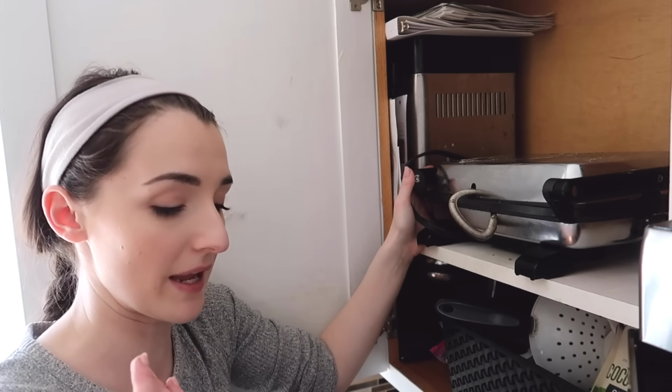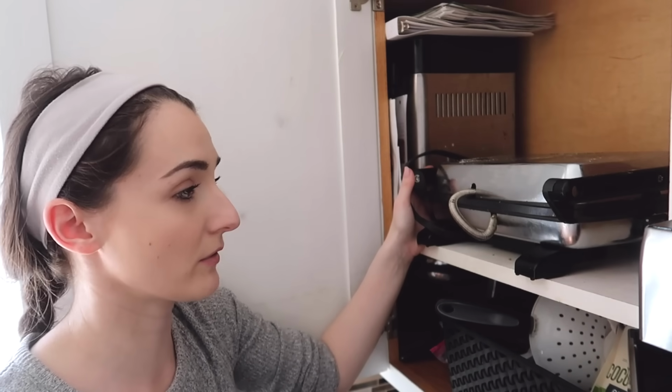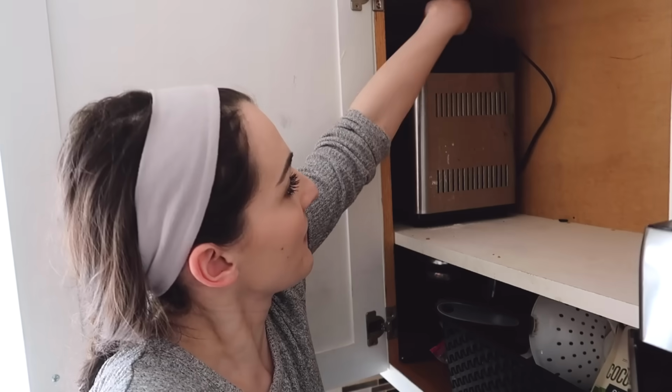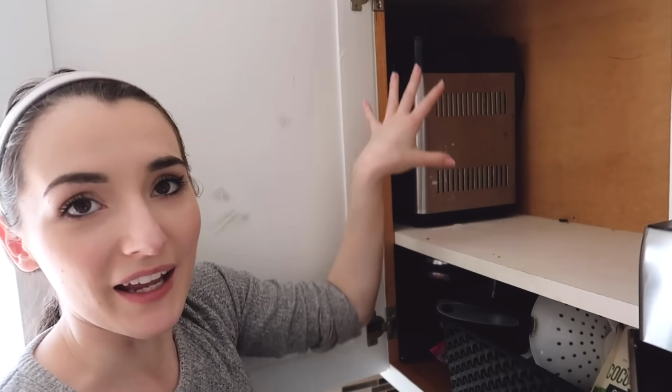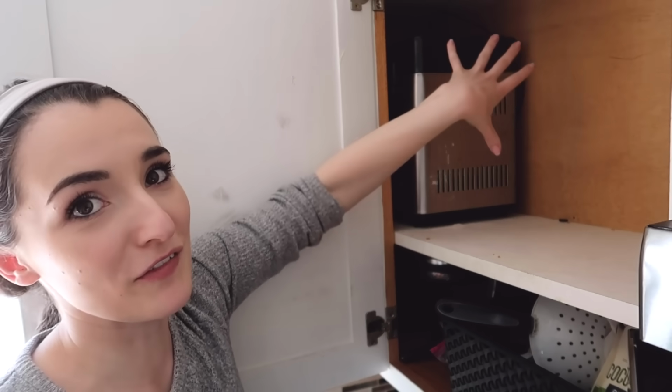I never use this. If I make grilled cheese, I always make it on my flat top griddle that I can plug into the wall, or on my stovetop. I've literally not used this thing even once in this new house, and we've been here over 2 years. So it's probably time to donate this one. And then this is my bread machine, which again, very awkwardly shaped cabinet, and this fits perfectly in this spot. So there's no need to move that around.